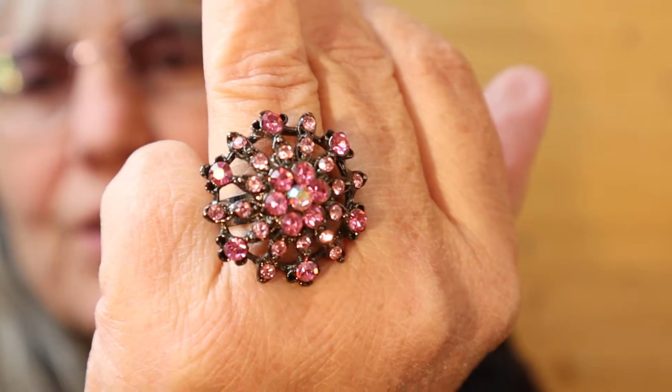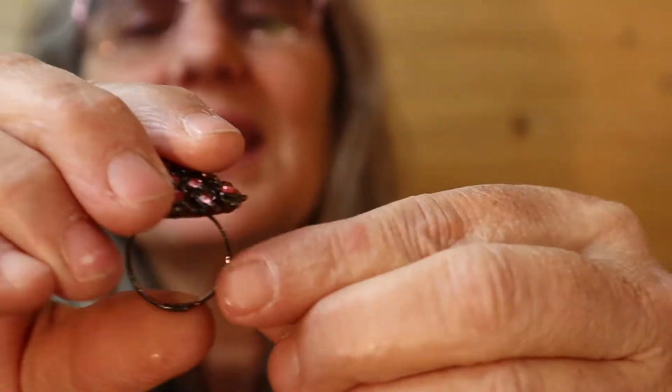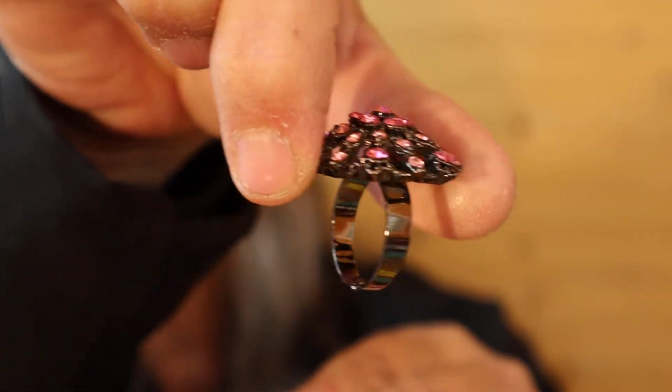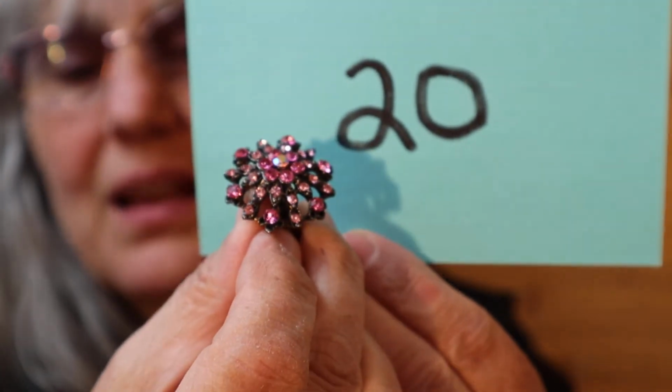This is a sizable ring. Right now it's sitting brand new at size 7. And you can see on the back that it is sizable. I'm not sure how to show that, that you can extend it bigger, smaller. And this is number 20.